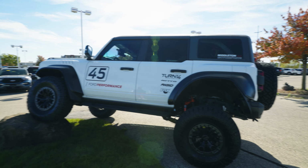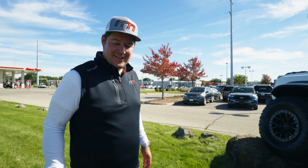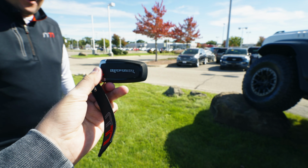Shoot, man. Mind if I take it out for a spin, see what it's like to drive out here? Not a problem at all. Enjoy it. All right. You have the key? Oh, this is it. This is your special car, right? Your special new car. Oh, yeah.